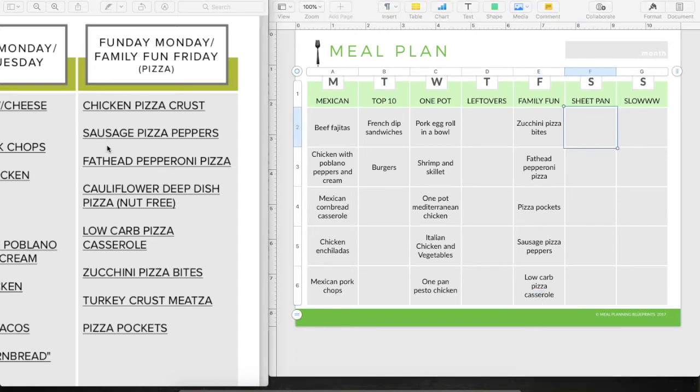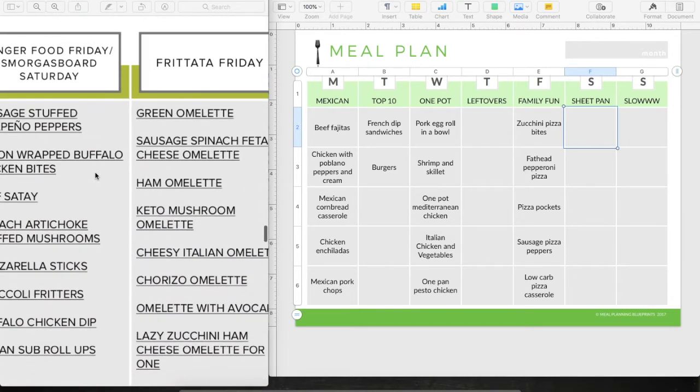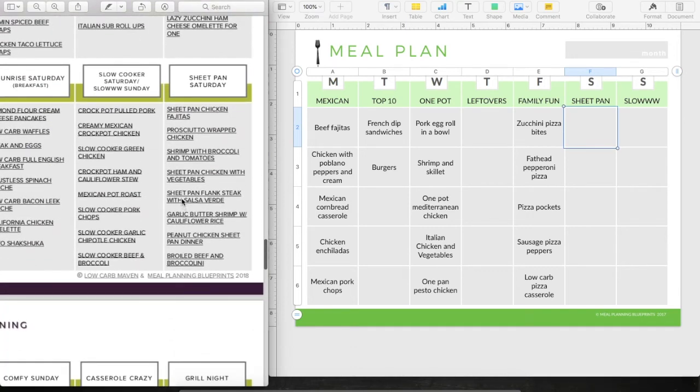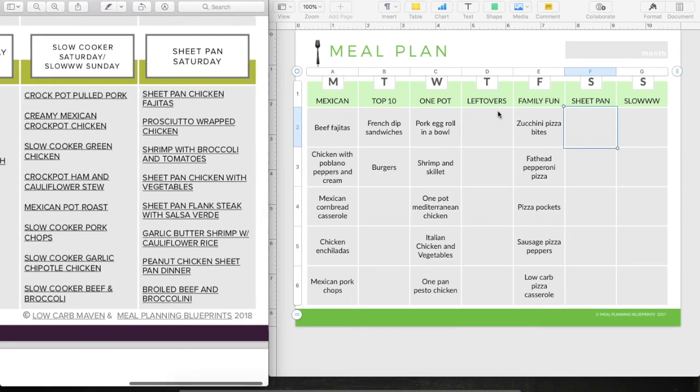All right, sheet pan Saturday. Let's go find that one. How am I doing on time? I think we're doing pretty good here. Sheet pan Saturday is right next to slow cooker. So let's just leave these two up.